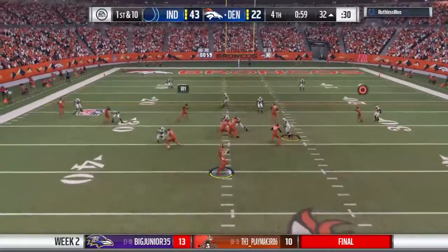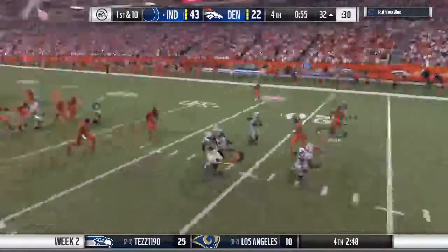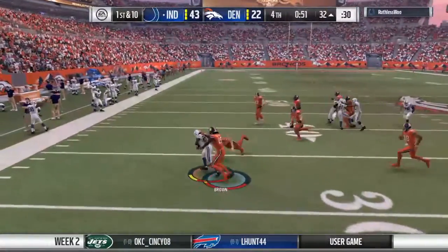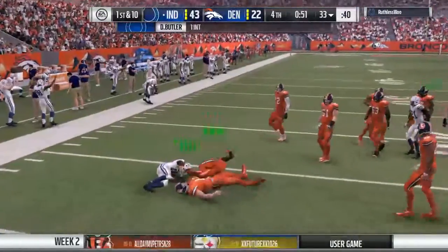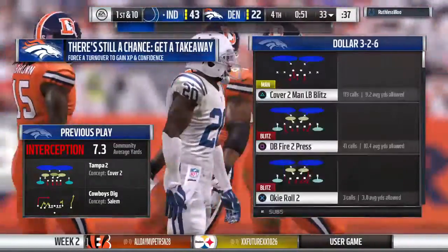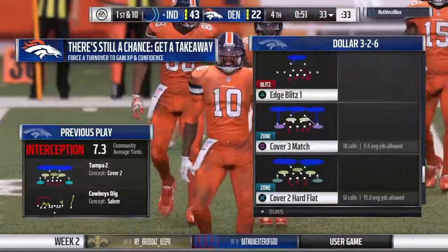This game has the feel of, what, a turkey bowl, a Thanksgiving Day. And my goodness, another interception. Picked off by Darius Butler, and he's able to get it back to the 33-yard line. And now Indianapolis set to take the field. They have the big cushion here in the final stages of this one.